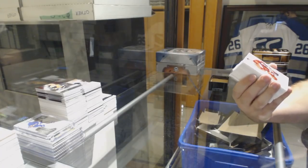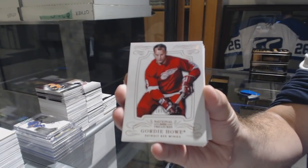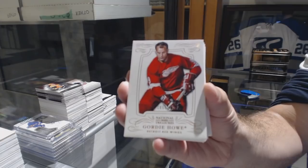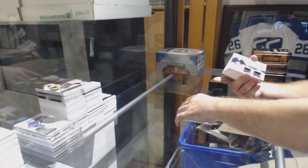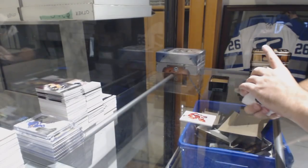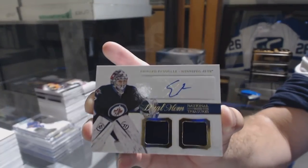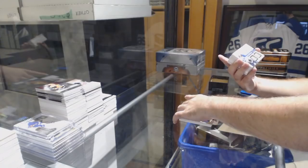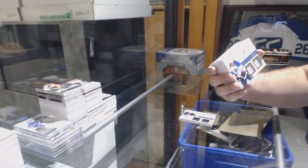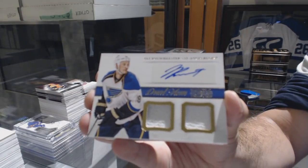We've got number 199 for the Red Wings, Gordie Howe. Oh, nice draw. Your name always confused me, by the way. But yes, that is awesome that you found that. For the Winnipeg Jets, dual jersey auto, Eddie Pasquale. Beautiful signature. Lots of effort. We've got another dual jersey auto for the St. Louis Blues, Jay Bouwmeester. Well, that's a decent one.